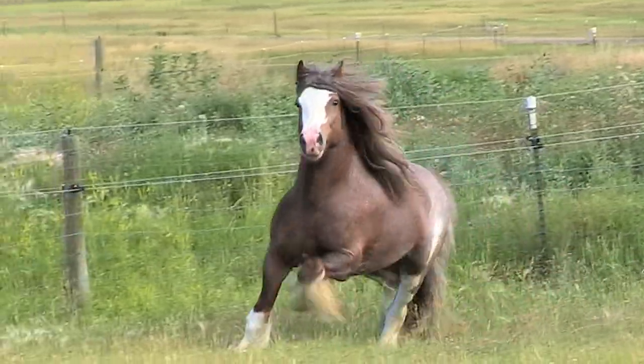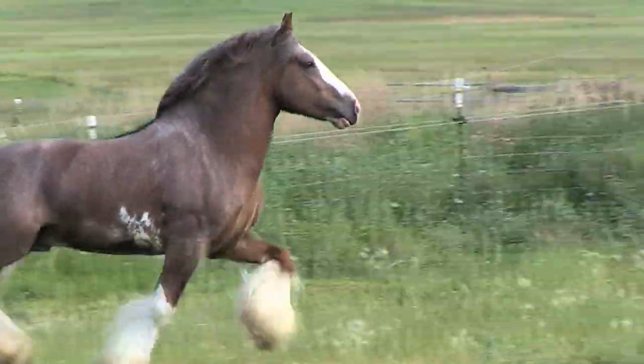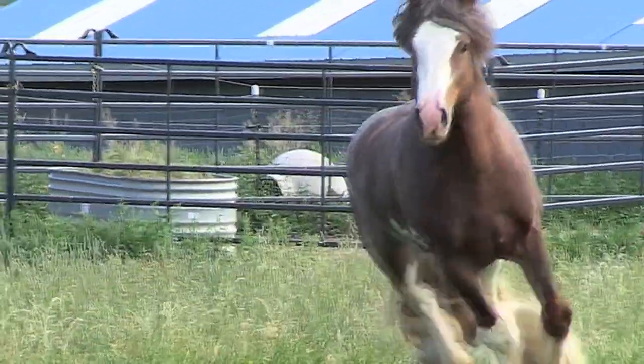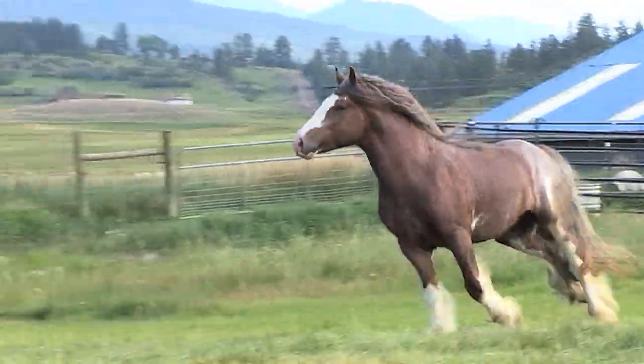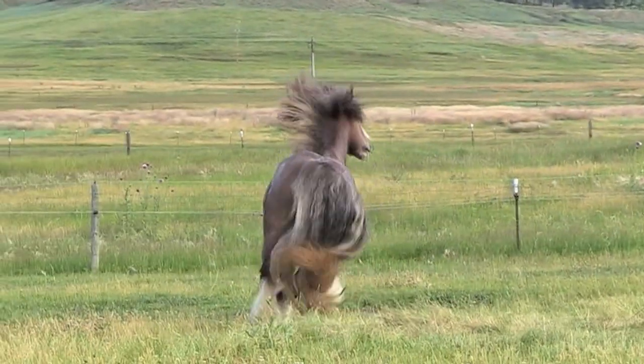The shire is a strong working horse. In this case, it is scaled down in size so it can be harnessed and handled by anyone in the family. The calm draft horse temperament of the shire also makes Gypsy Vanners family friendly.